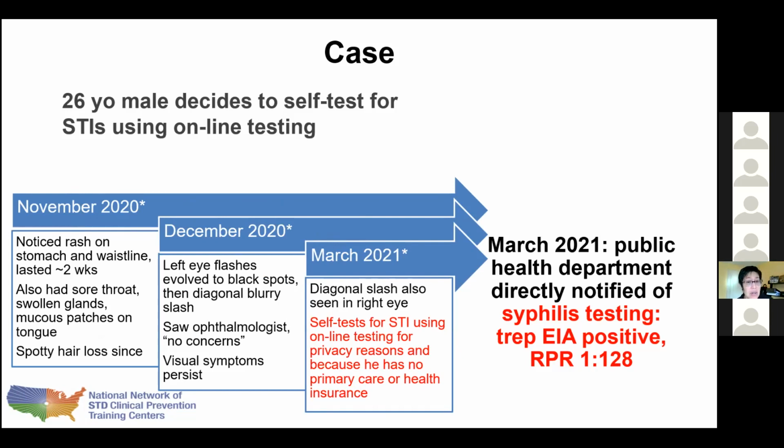spoke to the patient and garnered the following history. He had noticed a rash on his stomach and waistline that lasted 2 weeks in November. He also had a sore throat, swollen glands, and mucus patches on his tongue back in November. And he had spotty hair loss since then. November. And we're already in March by the time we find out about this. December 2020, in the height of the pandemic in the New England region, I think that was actually the second surge, left eye flashes evolve into black spots, then a diagonal, weird, blurry slash.